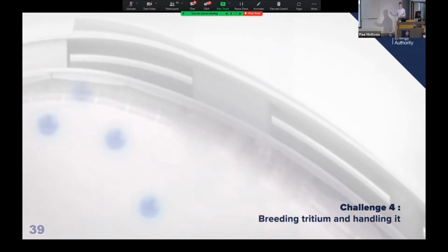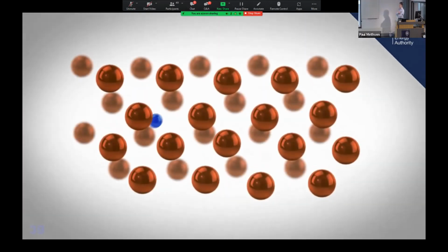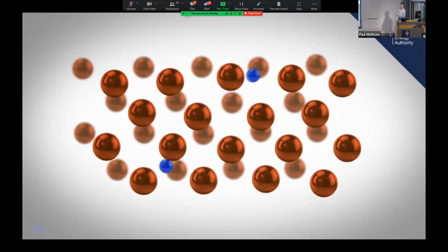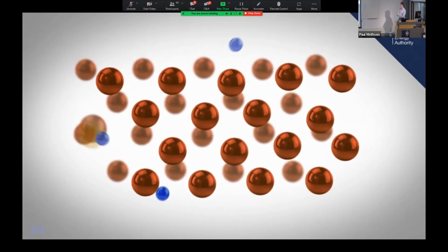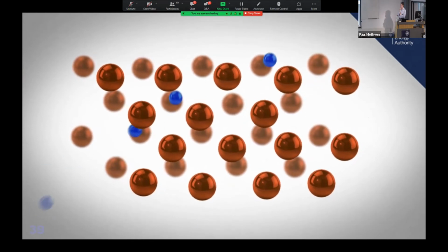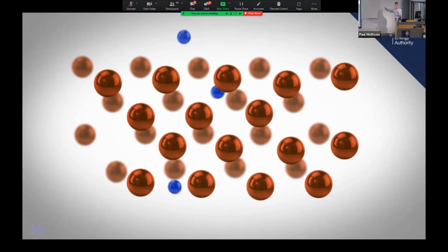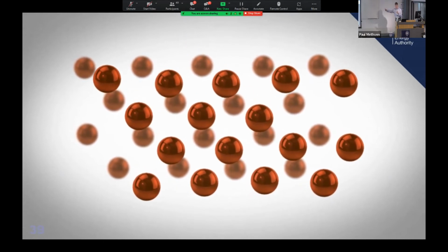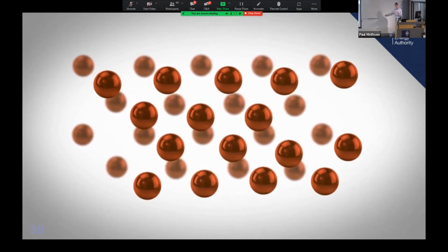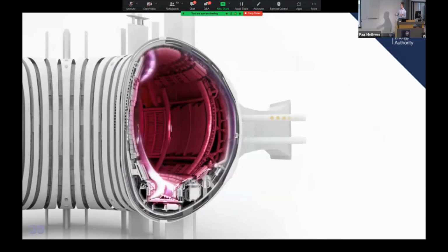You then have to breed that fuel. So the neutron impacts the lithium, the breeding blanket. So here we are, a representation of lithium. Neutrons hit that, and they then produce tritium ions. But you've got to take that out of the machine. You've got to go through a chemical process plant. You've then got to extract that tritium, get it in a usable form again, and then pump it back into the machine. So you have a huge chemical process loop going on in real time through this.